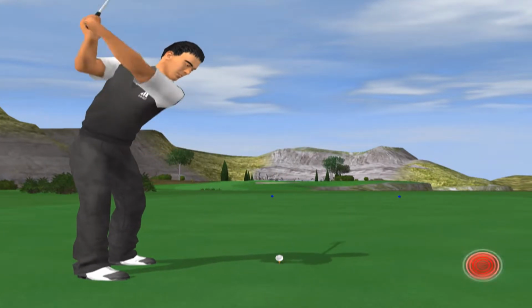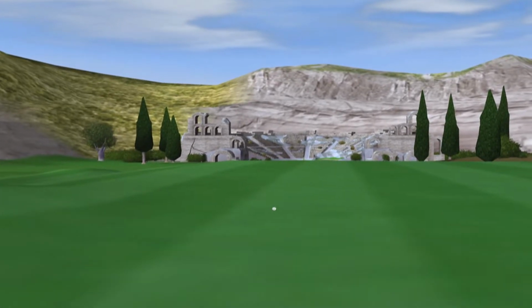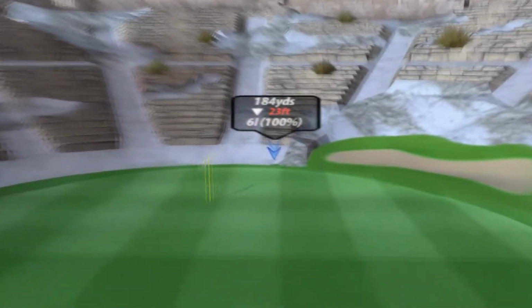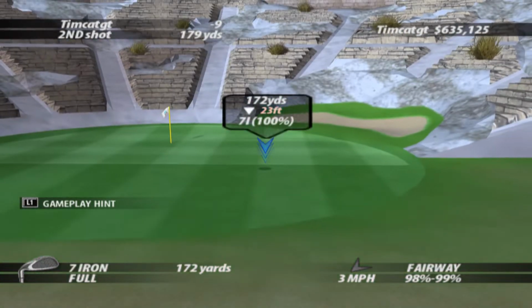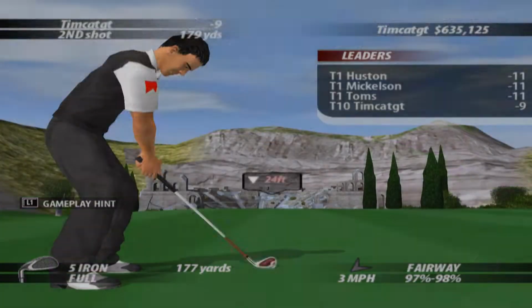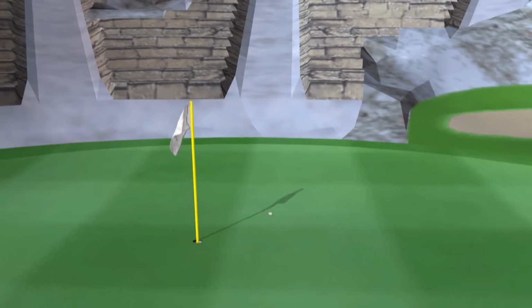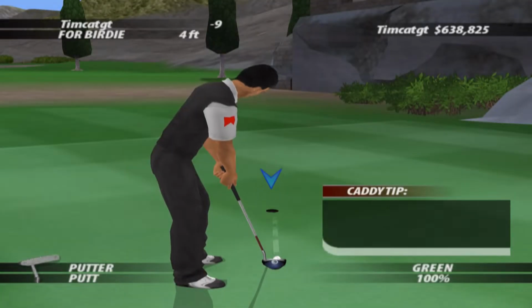A titanic drive here. Bart, this should be familiar to you. It's all downhill from here. Well, this ball's got the radar turned on. Oh, what a shot!